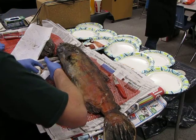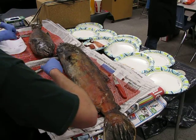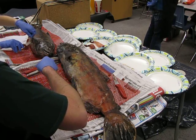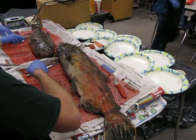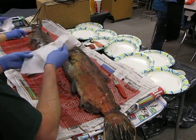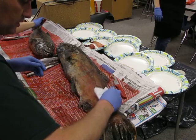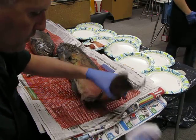Now, spawning salmon, what do you guys know about spawners? They just came back from the ocean to where they were born. They were trying to find where they were born, right? From the ocean to lay their eggs. You got it. Anybody else have anything to add to that? Pretty much summed it up.